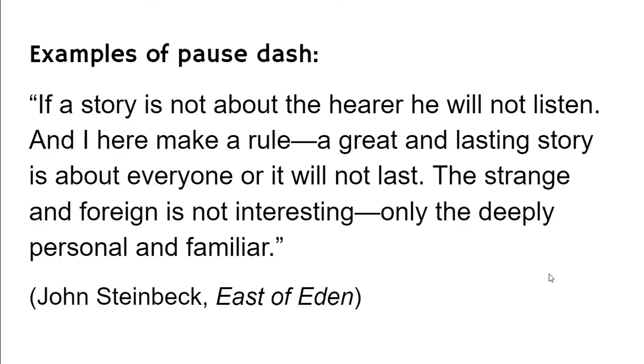Here's some examples from John Steinbeck. If a story is not about the hearer, he will not listen. And here I make a rule. A great and lasting story is about everyone or it will not last. The strange and foreign is not interesting, only the deeply personal and familiar.